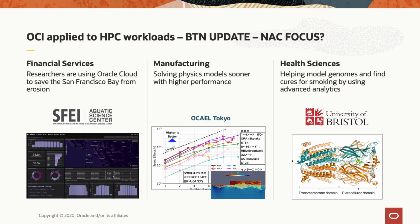This allows our customers to solve physics models sooner and scale up capacity as needed, depending on the requirements of their jobs. Lastly, we have research customers in the genomics and molecular modeling fields. One of our customers, Bristol University, is evaluating the effects of nicotine binding on brain receptors to identify drugs that will allow smokers to quit. Other customers are using our platform for COVID-19 research to identify drug binding sites for the disease.